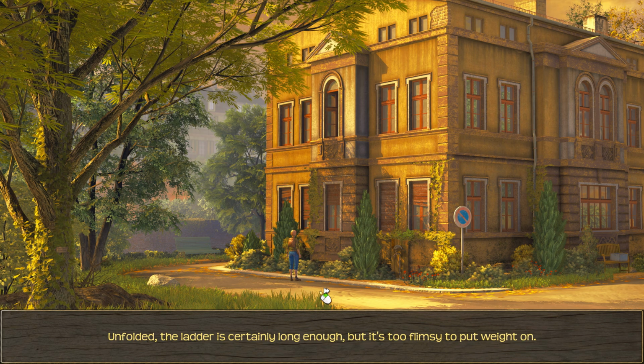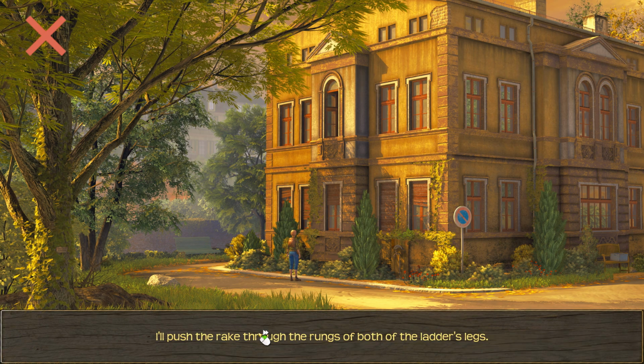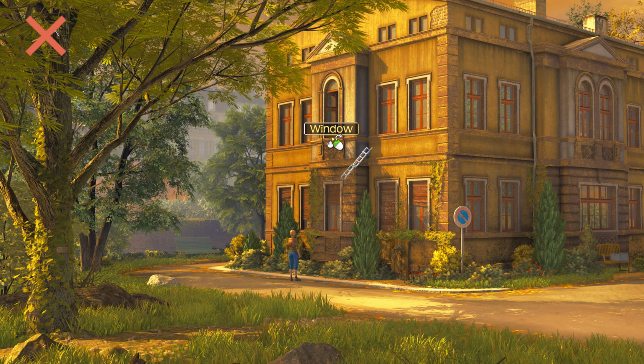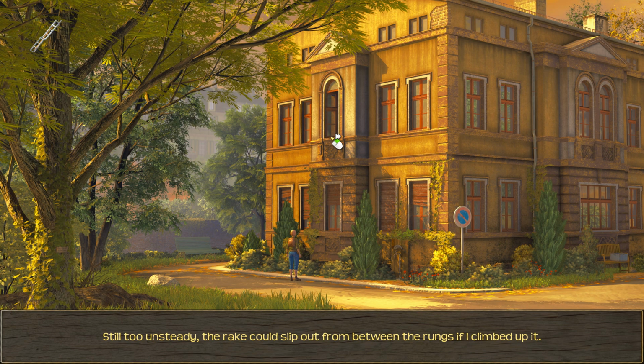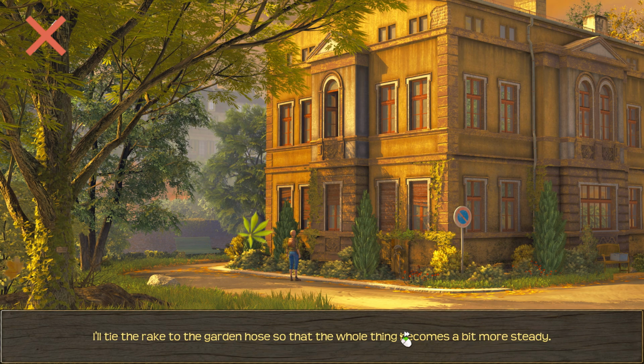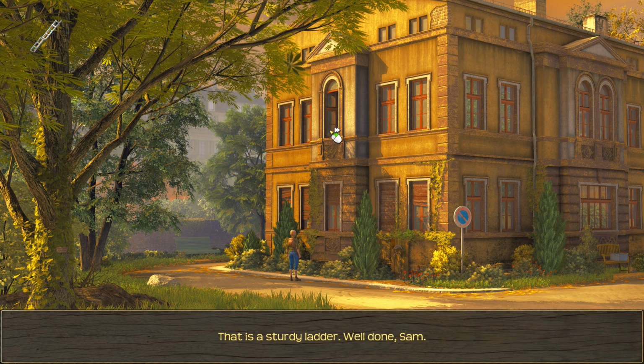Unfolded, the ladder's certainly long enough, but it's too flimsy to put weight on. I'll push the rake through the rungs of both of the ladder's legs. Still too unsteady. The rake could slip out from between the rungs if I climbed up it. I'll tie the rake to the garden hose so that the whole thing becomes a bit more steady. That is a sturdy ladder. Well done, Sam.